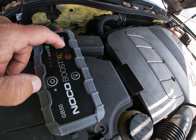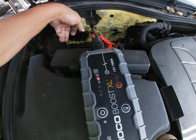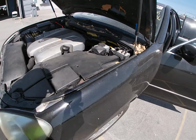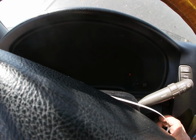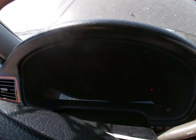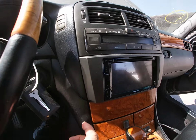Here, let's see, let's force feed it. Let's see. All right, let's do it that way. Aha! All right, she's got juice. Ugh. Oh boy. Nope, no start. Cranks. Sounds good. But there's no light in here. No radio.